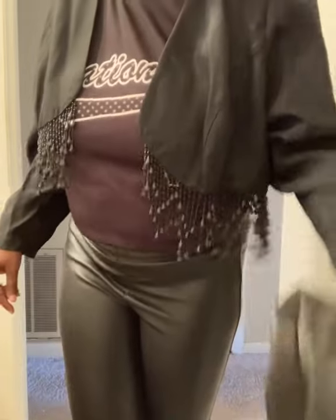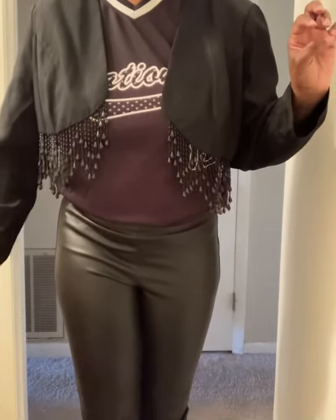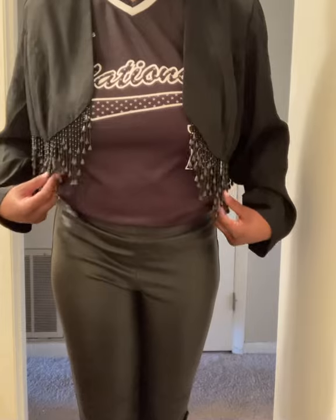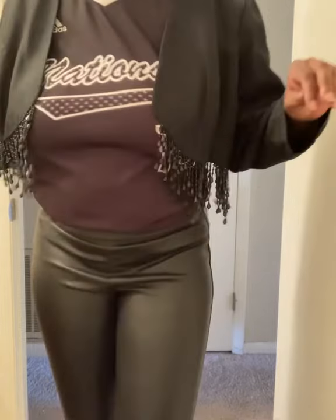This is my favorite blazer. It reminds me of the Aria blazers that came out, I think, last summer. But they have more of a diamond encrusted fringe to it. This is more beaded. But this kind of reminds me of a 90s, what's his name?